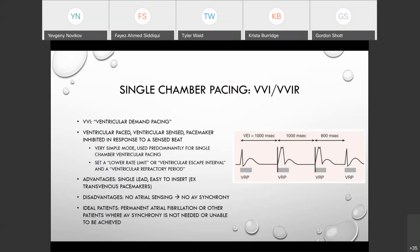We actually in EP flip things around from beats per minute to milliseconds per beat. So you are waiting a certain amount of time. If you don't see it, you deliver a pace beat. The advantages here: single lead. It's very easy to insert. An example of it would be your transvenous pacers that we do up on the floor or up in the ICU. The problem here is you don't have any atrial sensing, so you don't maintain your AV synchrony.